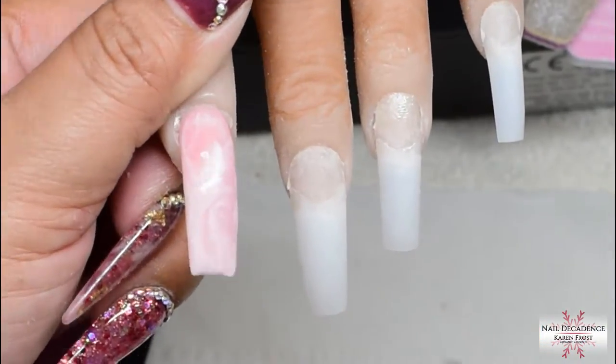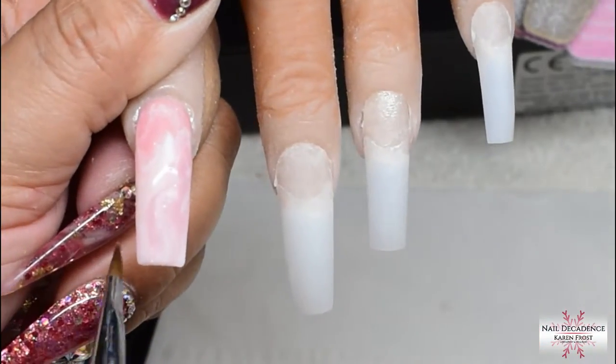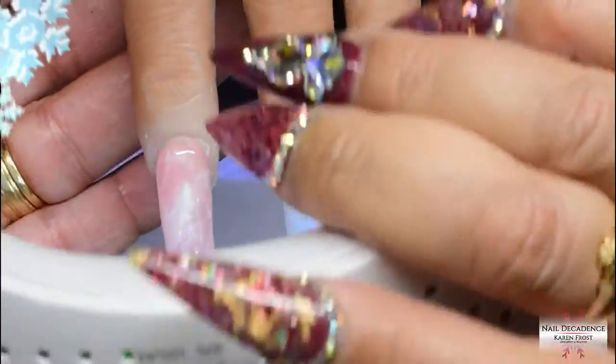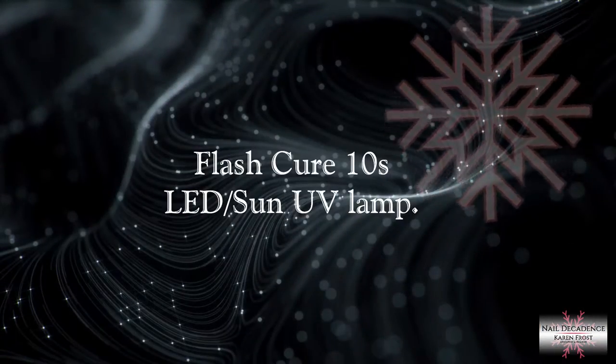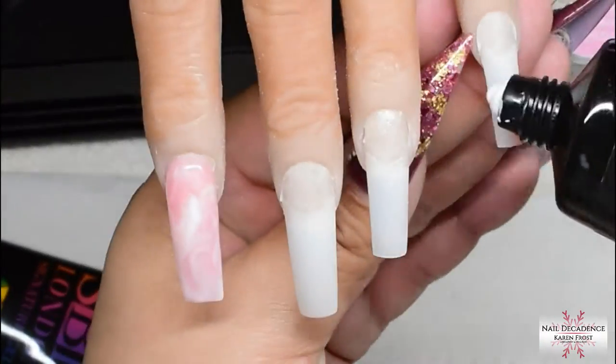If you file into it, it also doesn't look that bad either. It's probably best you don't file into it, but if you do, it's not the end of the world, is what I'm saying. So I will flash cure that in place once I'm happy with the way the marble is looking, and then I will move on to the next nail.